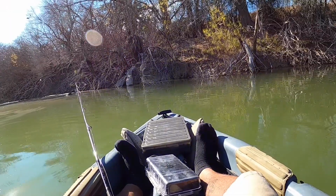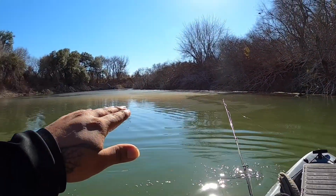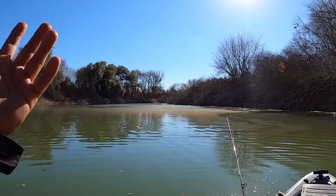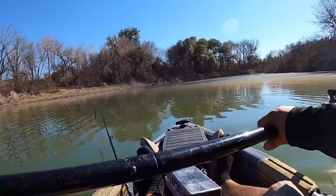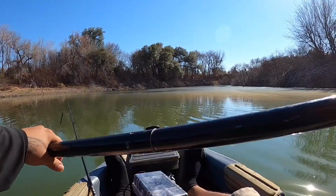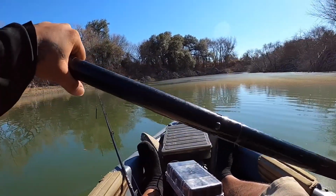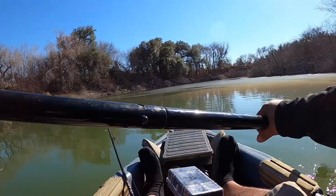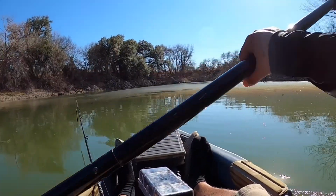And y'all, look at this film. I don't know what it is, but there's this film on the top of the water, man. It's just a white film on top of the water. It could be from the trees and the grass dying off in the water, or I don't know what it is, guys, but it looks weird. Go find another spot to fish. I don't want to fish in this. It just looks weird to me. But let's get around this curve and then see how it is over there.